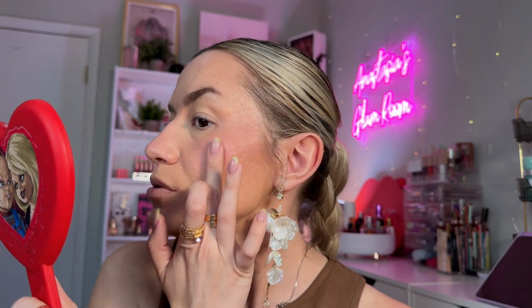Wait, let's put it on my cheeks. That's a little too glittery. See, I would want this on my eyes though. I really want this on my eyes, I think, because it's just loose sparkles. You know what I mean? But it's really gorgeous. I'm gonna keep this in case I want to apply it on my eyes later. But yeah, it's a little bit too sparkly for a highlight. Kind of ruins my look, but it's fine.